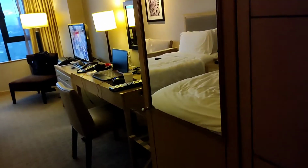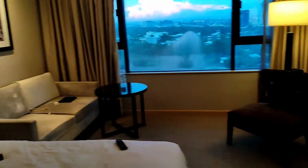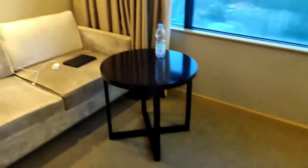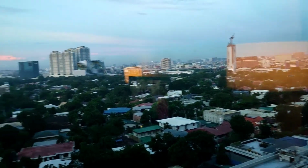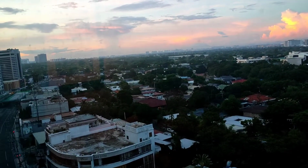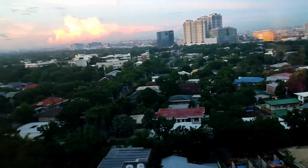So let's go. So there's not much really. Very modern yung tsura ng room. Very ample space. And hindi lang sa space, no, the view outside the window is very beautiful, very relaxing. And mafe-feel mo talaga na nasa Pilipinas ka na. So it's a good mixture of buildings. Meron din mga puno. So yeah, you'll feel close to nature.